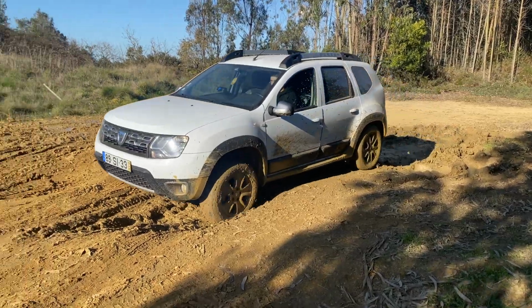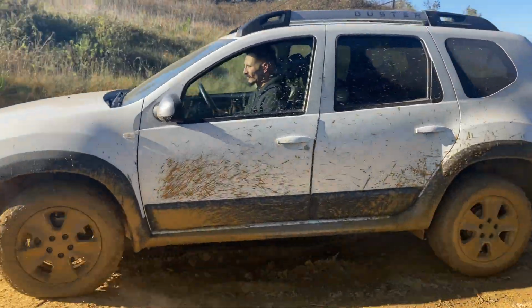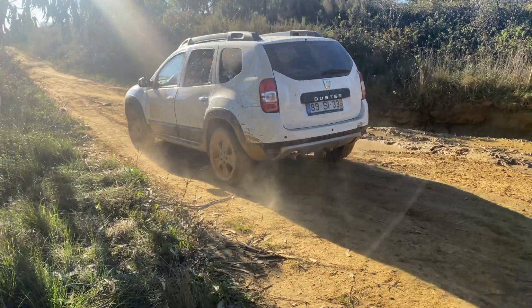Of course, when we have the opportunity, we always like to push it a little bit further and see what it's capable of. And the thing is this, so far we have been really impressed about the performance we were able to squeeze out of the Duster. Of course, we wanted to squeeze all the performance we were able to out of this car, so we are doing a lot of mods to it. We are pretty much changing everything we can from head to toe.